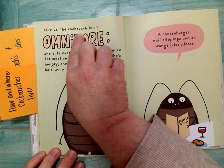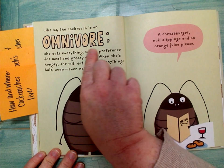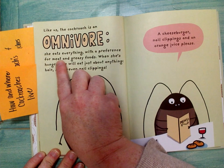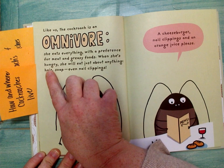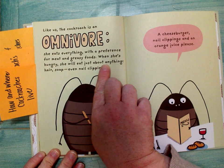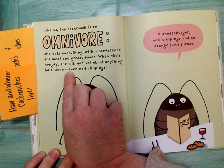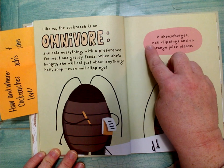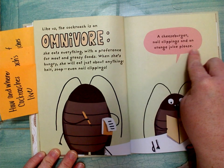Like us, the cockroach is an omnivore. She eats everything with a preference for meat and greasy foods. When she is hungry, she will eat just about anything. Hair, soap, even nail clippings. A cheeseburger, nail clippings, and an orange juice, please.